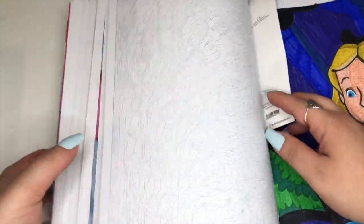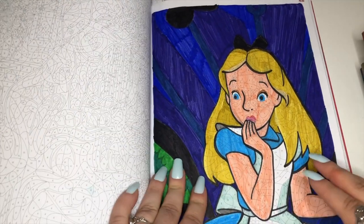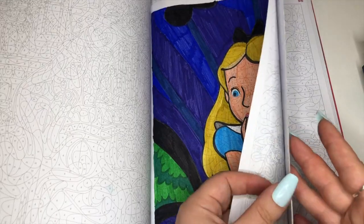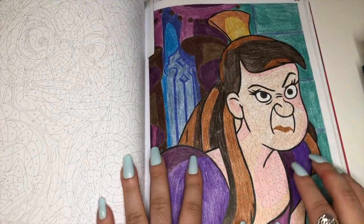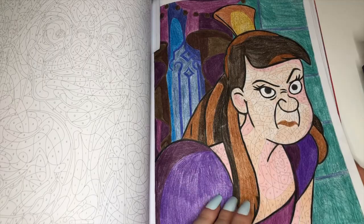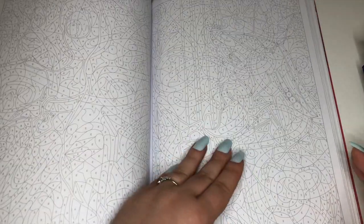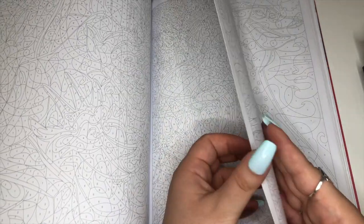Alrighty, let's do a little flippy flip. Alright, then we have Alice. She's shooketh, as you can tell. Let's see what else I have. Then one of the evil stepsisters. I did use pencils in here. These were like my budget-friendly pencils. Sometimes I do use them in these books just because they don't blend very well, so I don't want to use them in my nice books where I want to blend. So I tend to just use them for color by numbers.